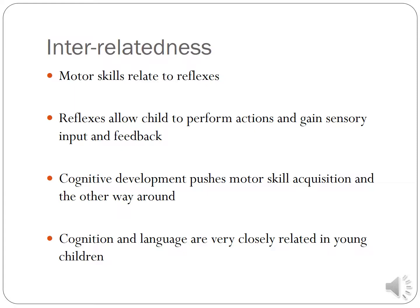Our reflexes also allow children to perform actions so that they learn about their world through sensory input and feedback that provides. So if a child is able to look at and reach for what they're looking at, and that is again the ATNR, the asymmetric tonic neck reflex, which allows a child to touch what they're looking at, they're going to get sensory information by touching that object and then bringing it to their mouth and learning about it. So those two things are connected.